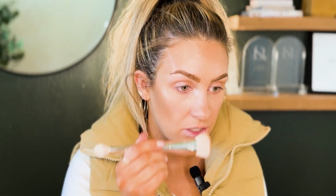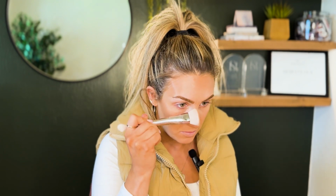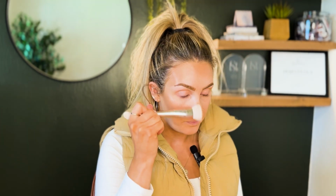Next, I'm going to take the side of my brush here, and I am just dipping that in so that I can contour my nose. And I'm just taking the side of that brush. When you're contouring your nose, you want to make sure that you keep those lines, depending on the shape of your nose, fairly close to each other if you're wanting to narrow the shape of your nose, which is kind of what I'm trying to do here with mine. Towards the end, it gets a little bulbous.